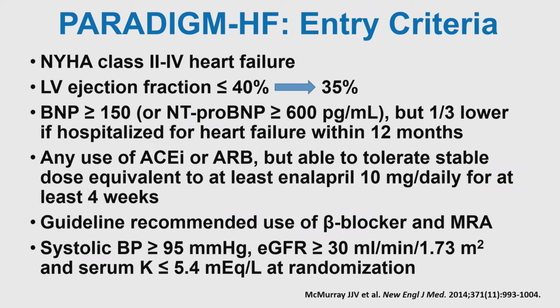So you can see over here the entry criteria for PARADIGM. You had to be functional class 2 through 4 heart failure. Your ejection fraction, they initially started out with an EF of 40%, and then over time, about a third of the way in, they decreased it to 35% or less. You had to have a little bit of an elevated BNP greater than 150, or it could be a little lower if you had been hospitalized within the last 12 months. You had to have a history of tolerating an ACE inhibitor or ARB and being able to use it. You had to be on a guideline-recommended beta blocker and mineralocorticoid receptor antagonist, and you had to have a systolic blood pressure of 95 or greater, an estimated glomerular filtration rate showing mild to moderate renal dysfunction but not severe renal dysfunction, and a potassium cutoff of 5.4 or less.